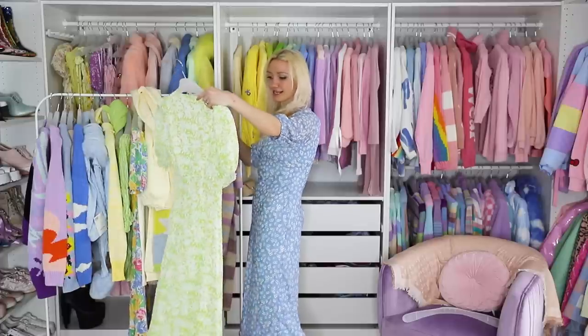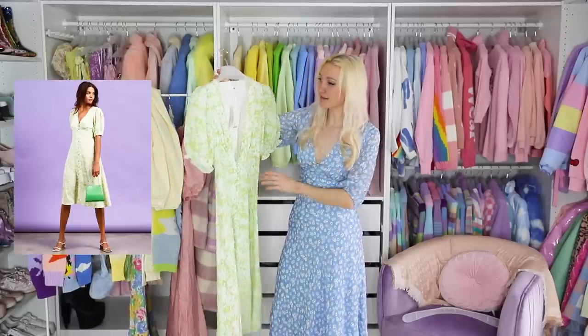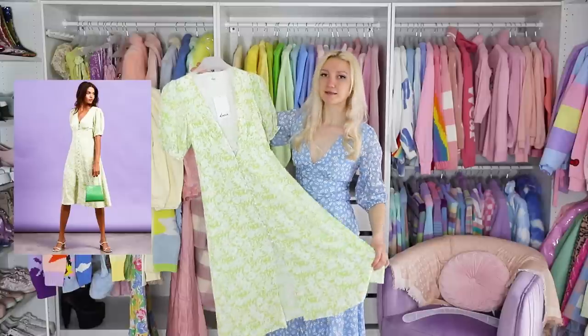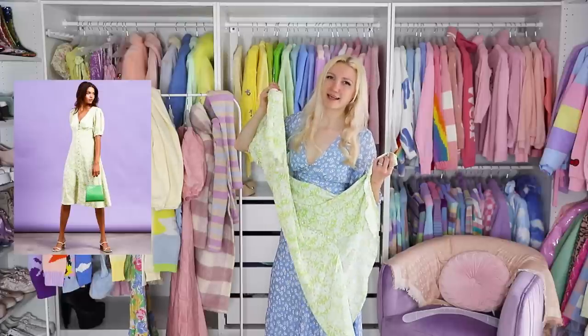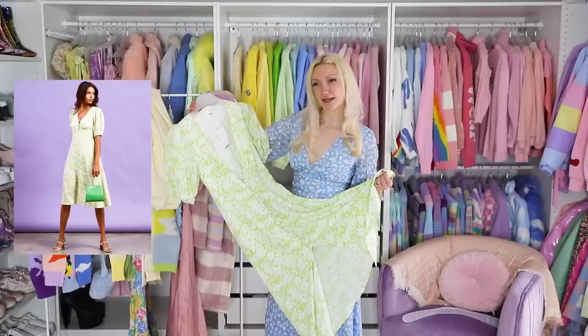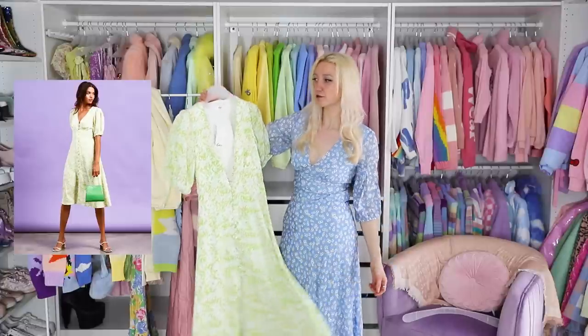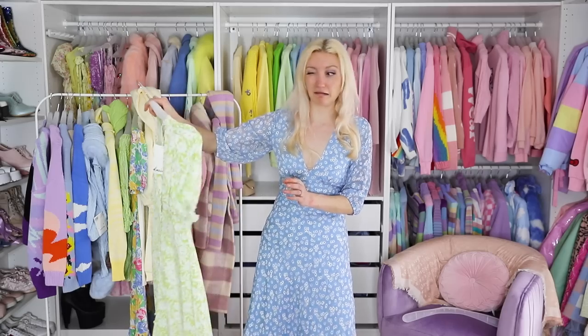This is also by Dazie. This one is not exactly the color I thought it was going to be. I think this is a little bit too lime green, and in the pictures, I don't know why, but in my head I thought it was more like minty, pastely. It does look a little softer in the picture. The pictures make it look a lot softer, so I really don't like this. This is too, ugh, it's hurting my eyes.